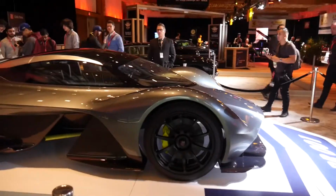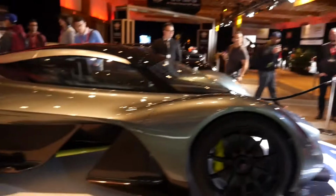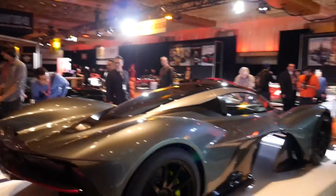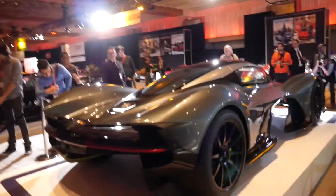God damn. But yeah, guys, crazy as fuck. Show you guys underneath there. As you guys can see, really nothing underneath there, just a rolling chassis of it.